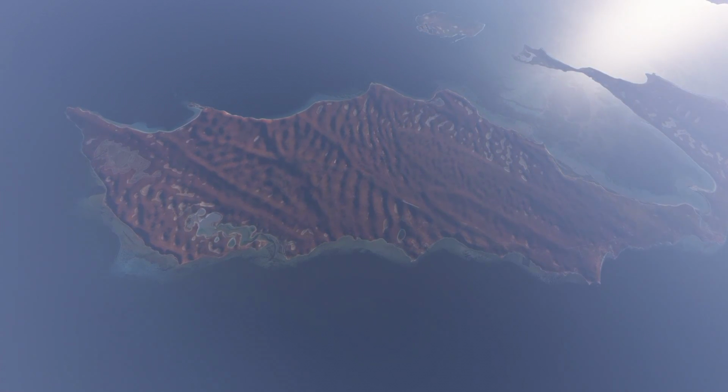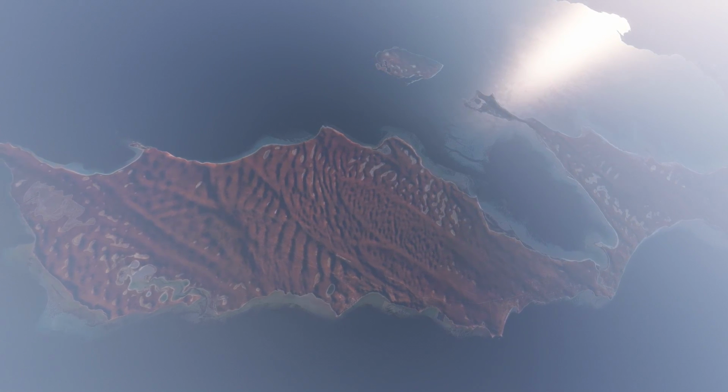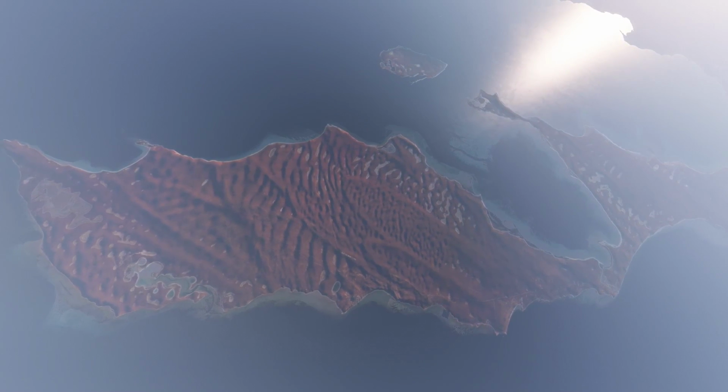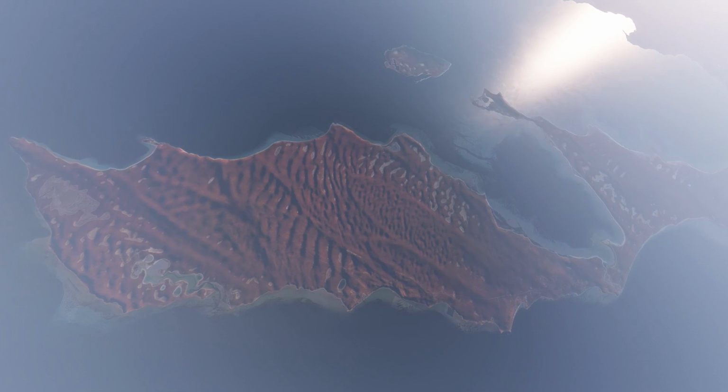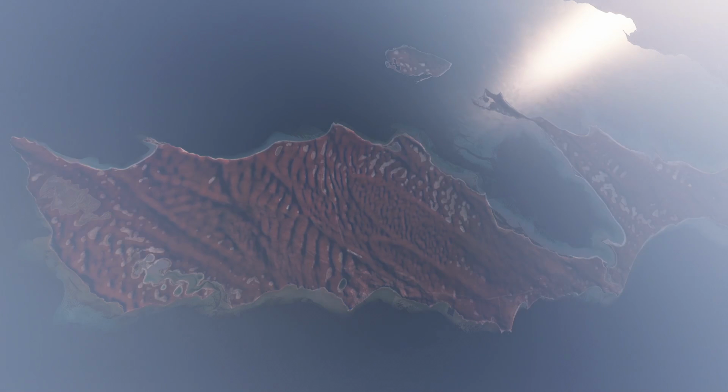Aeolian processes do not do this. They trend with the direction of the prevailing winds. Eventually, in many thousands of years, these chevrons will be completely worn down, and these aeolian processes will take over as the dominant feature on the land once more.